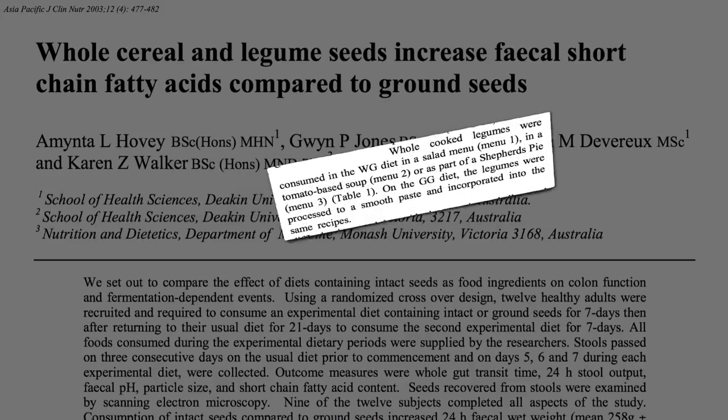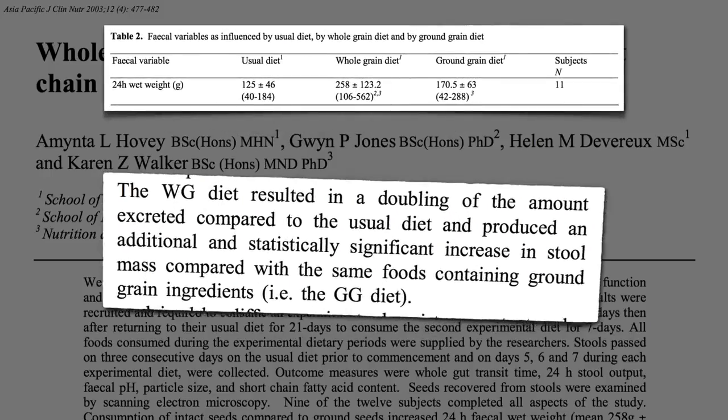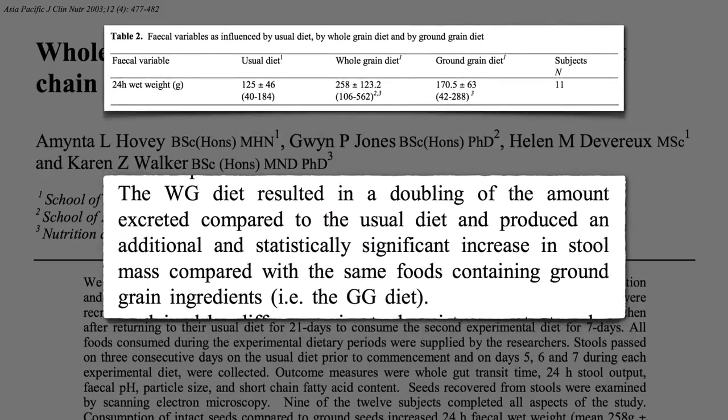Similarly, in the whole group, beans were added to salads, whereas in the ground group, they were blended up into hummus. Note, both groups were eating whole grains, not refined grains. They were eating whole foods. Just in the ground grain group, the whole grains, beans, and seeds were made into flour or blended up. So, what happened? The whole grain diet doubled their stool size, more than the ground grain diet, even though they were eating the same food, the same amount of food.